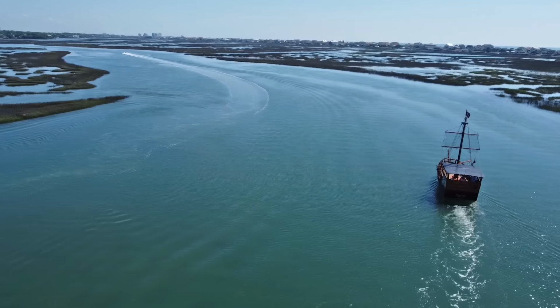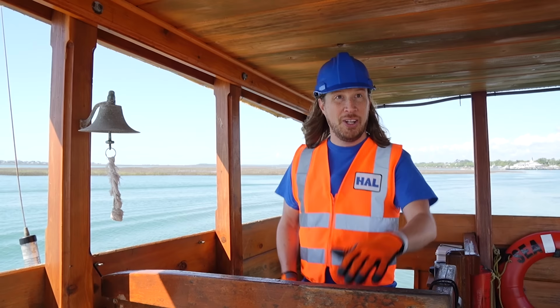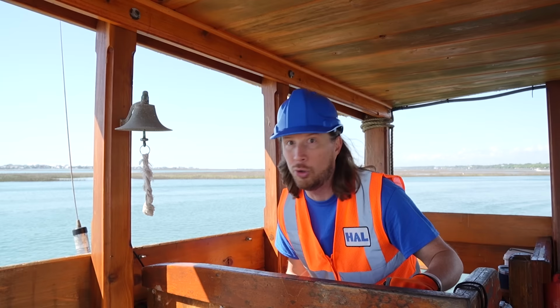All right, my friends. Look, I'm at the helm of the Sea Gypsy 3. It's like I'm the pirate captain. This is an absolutely awesome ship. It's 34 feet long, and it's part of a pirate adventure here in Merle's Inlet, South Carolina. We even got a really cool bell here.